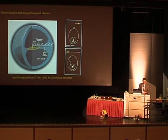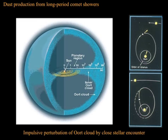So these are events which are known on theoretical grounds, and the evidence that I'll show you, I think, is some of the strongest evidence that they actually occur. The phenomenon is pretty straightforward. Comets orbit stably in the Oort cloud, but they're just barely gravitationally bound to the sun.